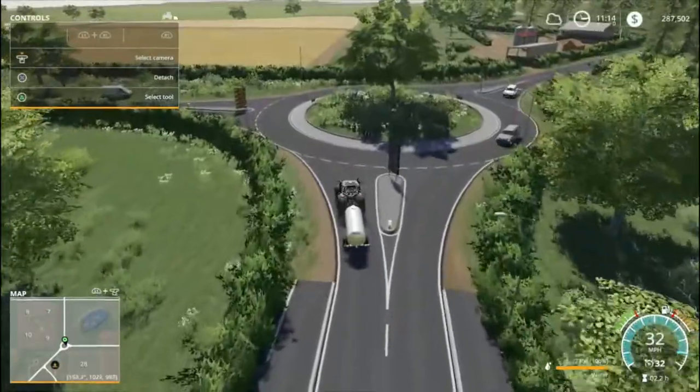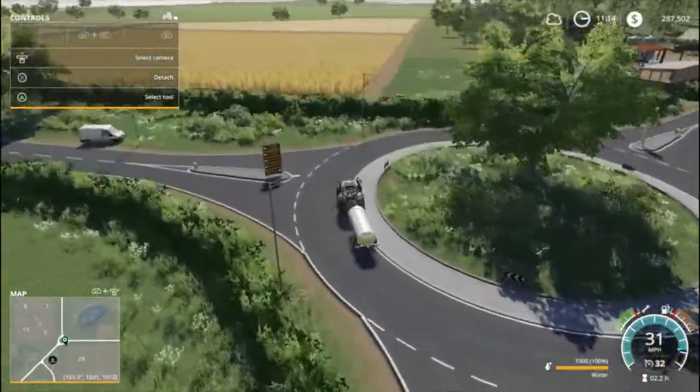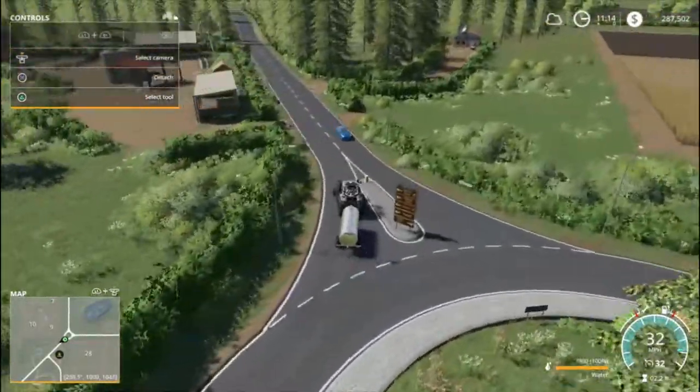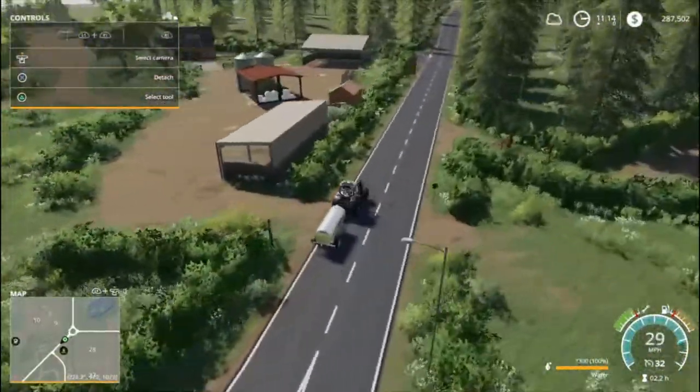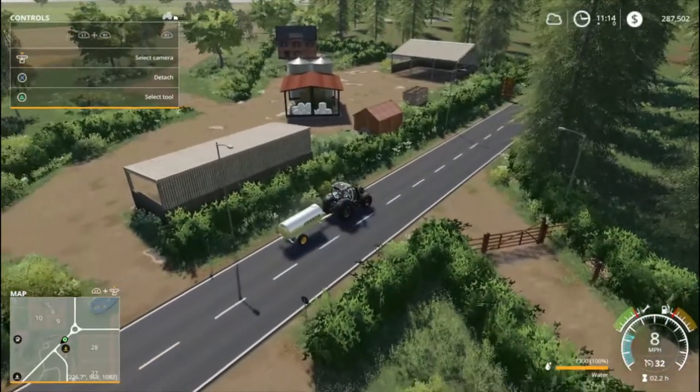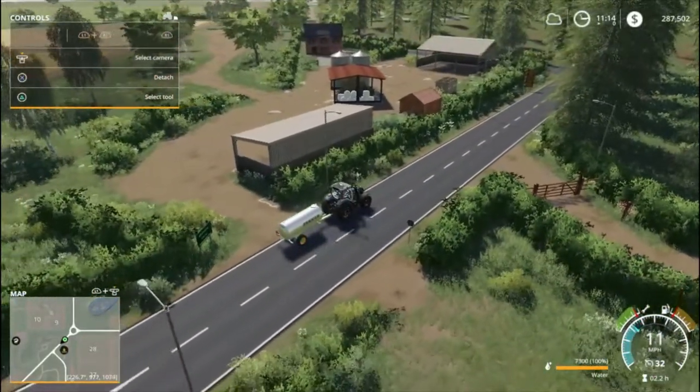But while we're at it, we'll check the rest of these and see where we sit, how much poo we got. How much? Whoa, now is that how I get to those greenhouses? I can't remember. I think it is.